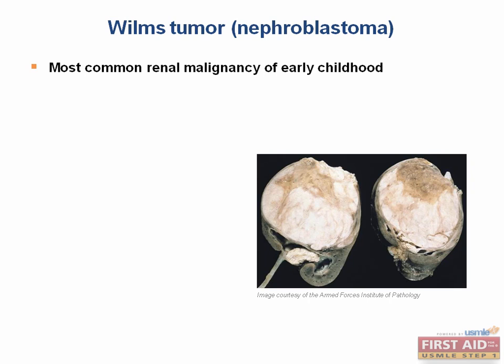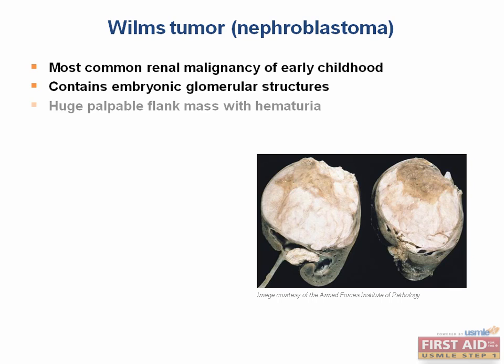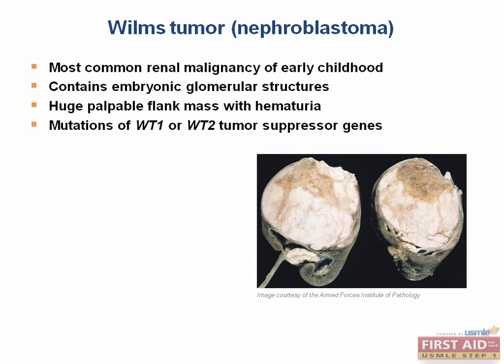The next malignancy is Wilms tumor, which is the most common renal malignancy in children. For this reason, we would expect embryonic cell types to be present in the tumor, such as primitive glomerular structures. It's typically detected in early childhood as a large flank mass with hematuria either by the parents or on physical exam, and it generally has a good prognosis. Now this tends to be a high-yield fact for the exam because of the association between Wilms tumor and two known suppressor genes, WT1 and WT2, which stands for Wilms tumor 1 and 2.